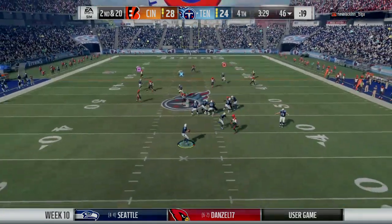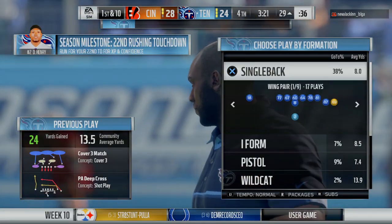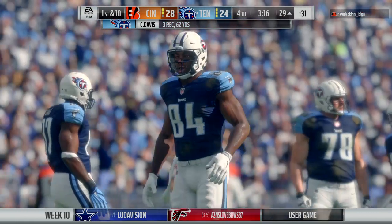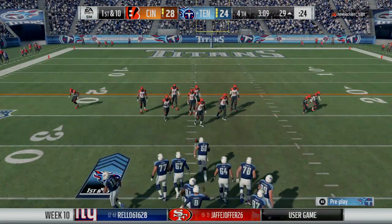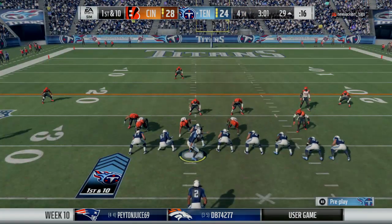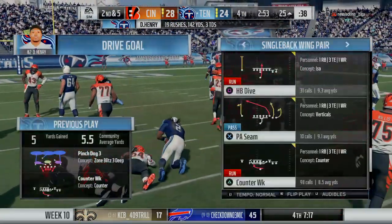Play fake to Henry. Now Mariota. And Davis has it over the middle. And he'll be taken down, but not before getting this inside the 30. That one goes for 24 yards. Fresh set of downs here. It's Henry, and he's got about 5 yards as he's taken down right at the 25.